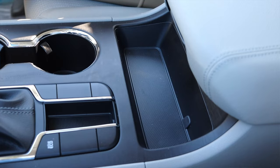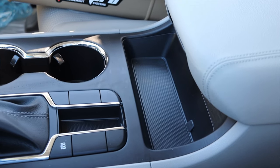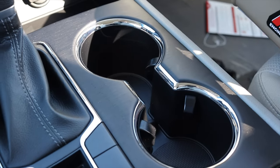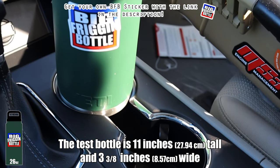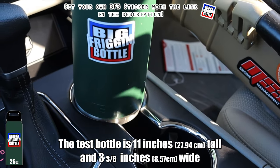Down below that, I just have eco mode, and that's it. I don't get a sport mode, I don't get a comfort mode or dynamic or anything like that, just eco or not. Then we do have cup holders off to the right, so we'll do a big friggin' bottle test, and unfortunately, the Sedona fails the big friggin' bottle test.